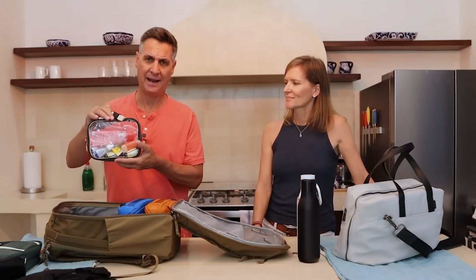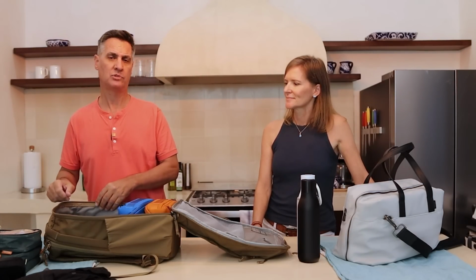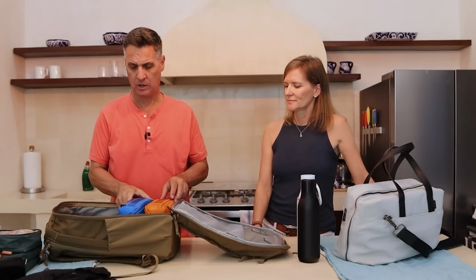This is the clear bag, the TSA approved bag. And I keep that right on top. So in case they do ask me to pull it out, bam, there it is. Got to do that.